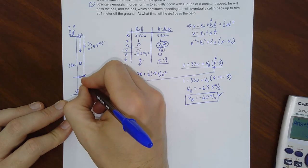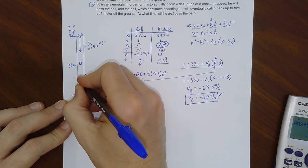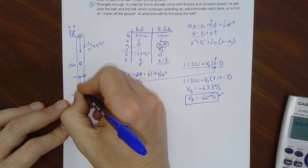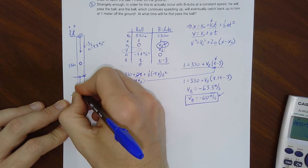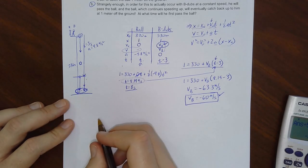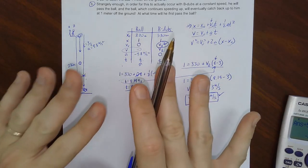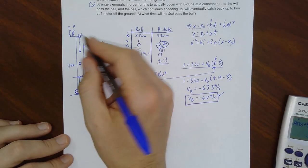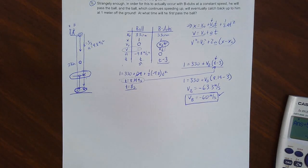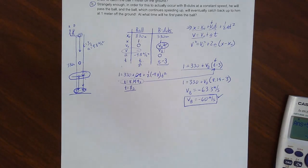He continues going at the same speed, but the ball continues to speed up, so the ball eventually catches back up to Bdubs, so that by the time we get to this 1 meter, the ball's actually catching up to Bdubs, which means the ball is faster than Bdubs at that point. So it's really weird. In order to be able to accomplish this problem, the way that it's set up, with Bdubs going at a constant speed and the ball accelerating, Bdubs actually has to pass the ball at some other point in time. And that's what the question for B is.